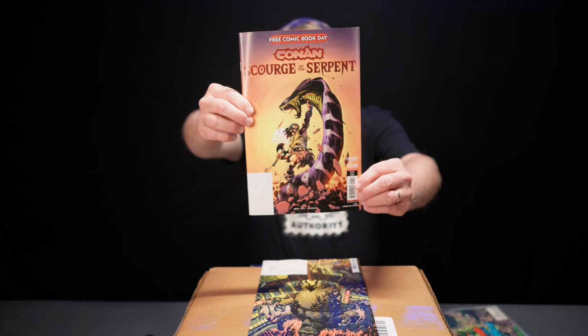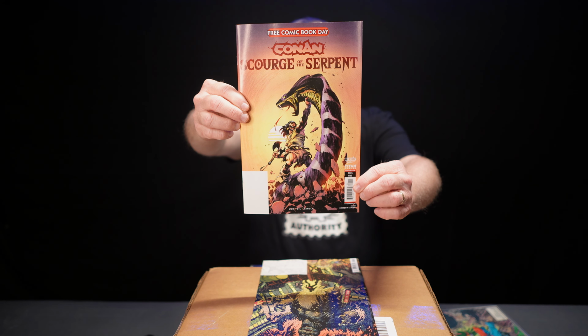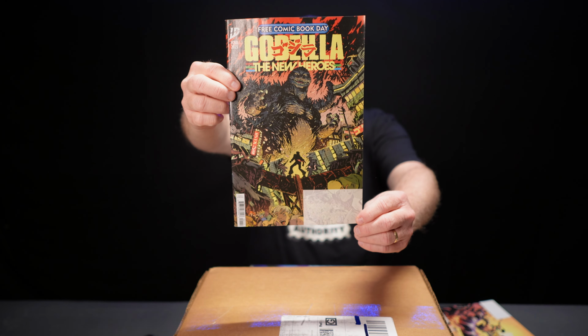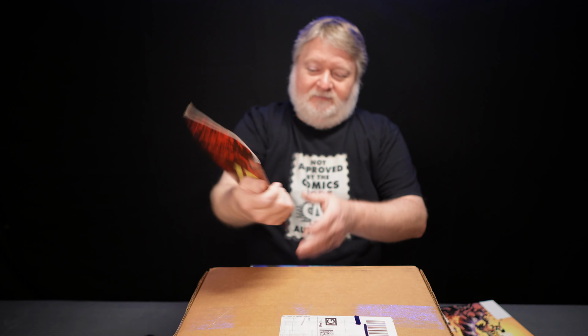And as far as actual Free Comic Book Day issues, the only two that really made me want to grab them were the Titan Conan Free Comic Book Day 2025 and the IDW Godzilla, The New Heroes, Free Comic Book Day. Grab that. Pretty cool looking.